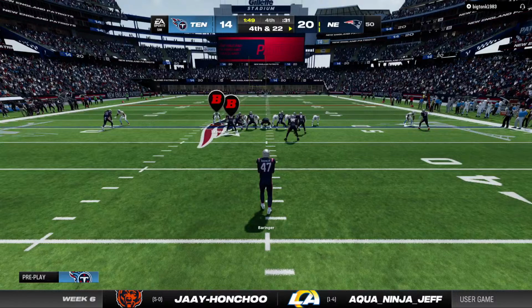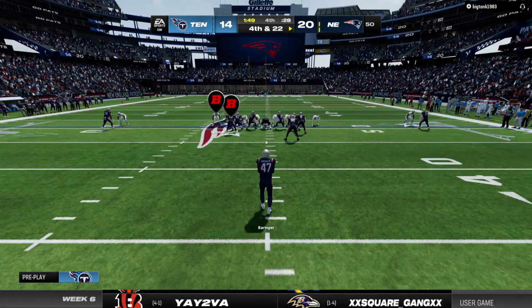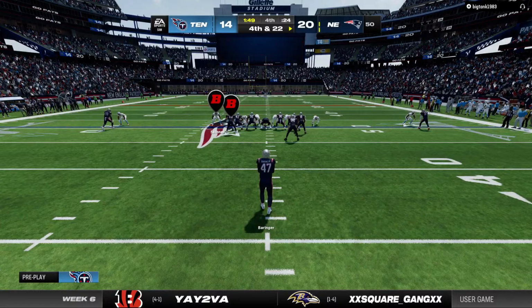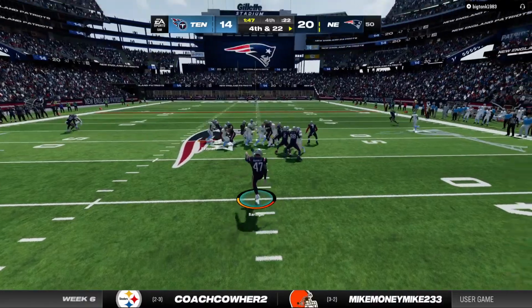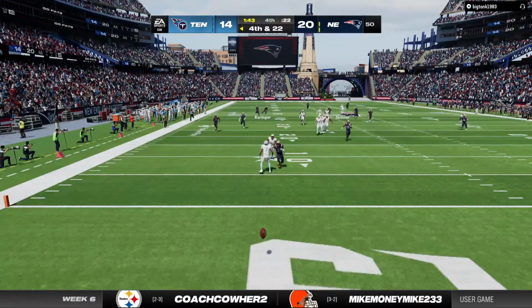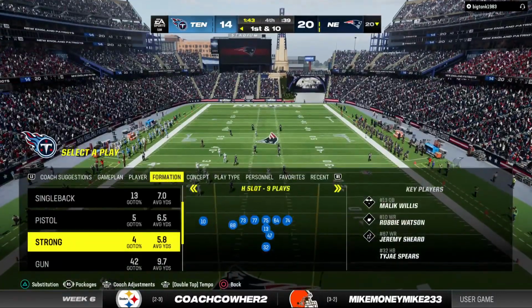The Patriots send out their punter. He'll boot it away from about his 35. And this is going to carry well into the end zone for a touchback.